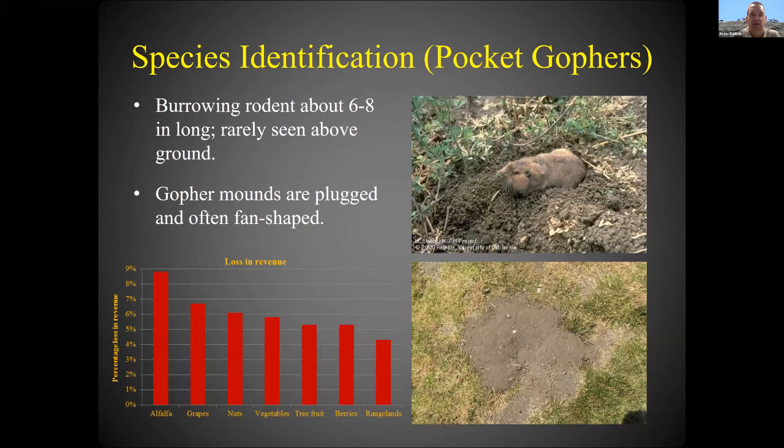We're also going to be talking about pocket gophers today. Gophers are, of course, burrowing rodents that spend the vast majority of their life below ground. They are about 6 to 8 inches in length, have a pretty short tail. But because they are rarely seen above ground, we generally have to look for some other form of sign to know that they're present in a particular area. Here at the bottom right, we have a photo of what a typical gopher mound will look like, usually horseshoe-shaped in appearance, with a plug towards the lower end of one side of that mound.